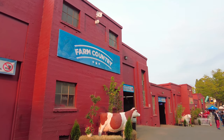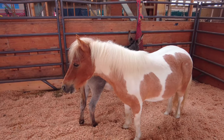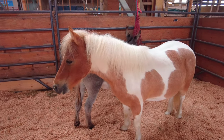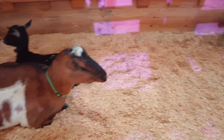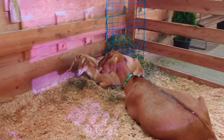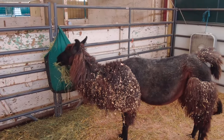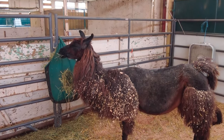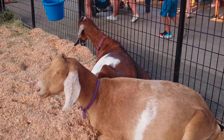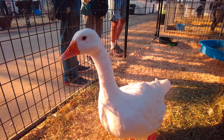No trip to the PNE is complete without a walk through farm country. Miniature pinto horse. Cute little guy. Goats. There's a llama. This is Becky. Hi, Becky. Becky's having dinner. Some Nubian goats. Some geese and some ducks.